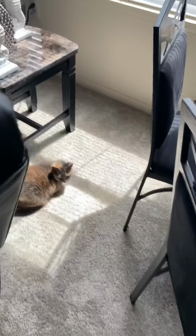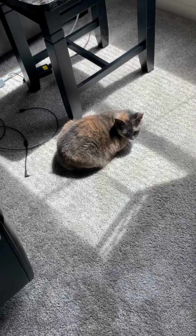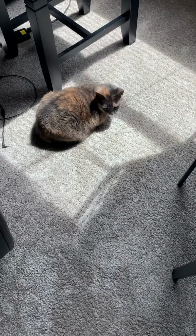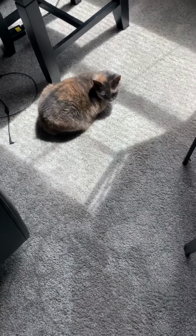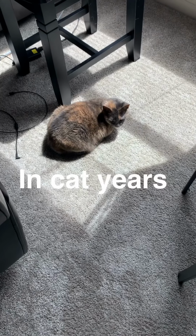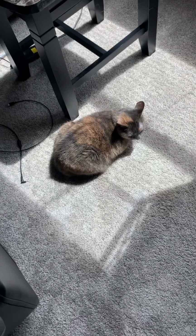Today we will be going to get Sophie washed. If you don't know, Sophie's my cat. She is a regular domestic short hair cat, a gray tortie. And she's also older. She's 64 years old as of February. So she's pretty much an older cat.